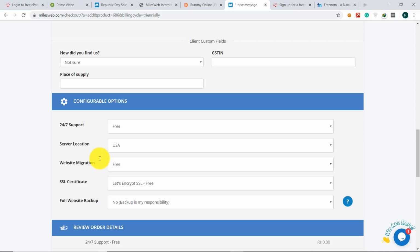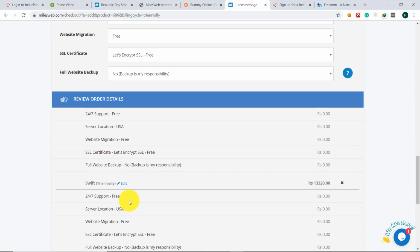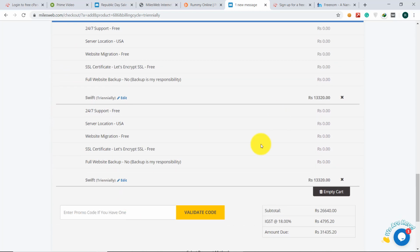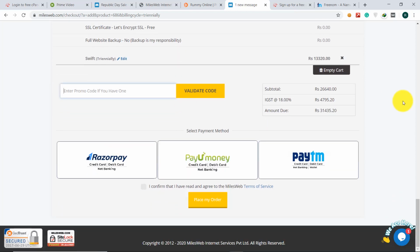So it's just simple things like configuration. We don't need those things. And the order: if you've got a promo code, you just type in the promo code there, and you can pay by using Razorpay, and if you're from India, you can pay using Paytm. So place my order.